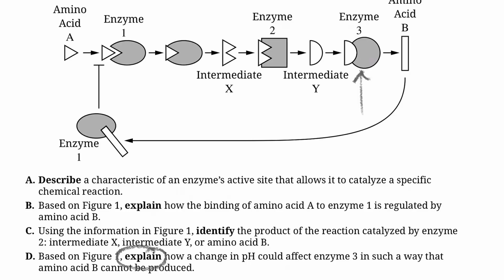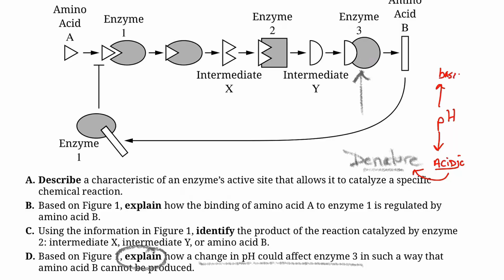And if we're talking about how a change in pH could affect enzyme 3, well, we should know the factors that affect enzyme ability. Of course, we should know temperature, and too high of a temperature can break the R groups and actually break bonds, and we call that denaturing. Well, this idea of denaturing occurs at pH too. All right, so if the pH is too low, of course that's an acidic range, denaturing can occur, and if the pH is too high in a more basic range, denaturing can also occur.